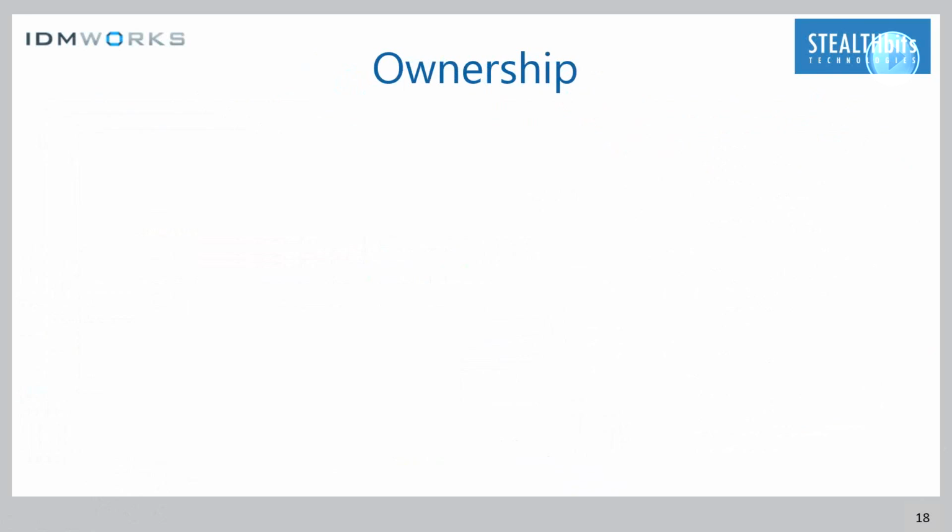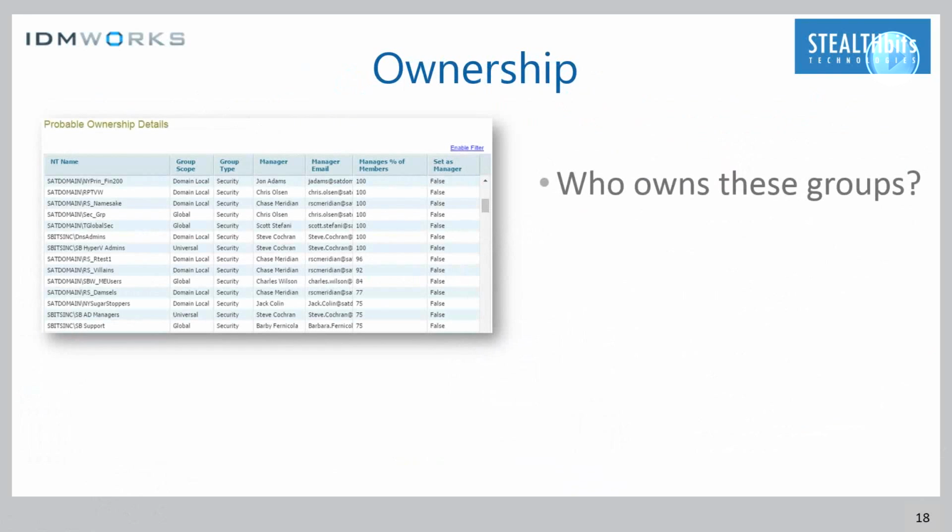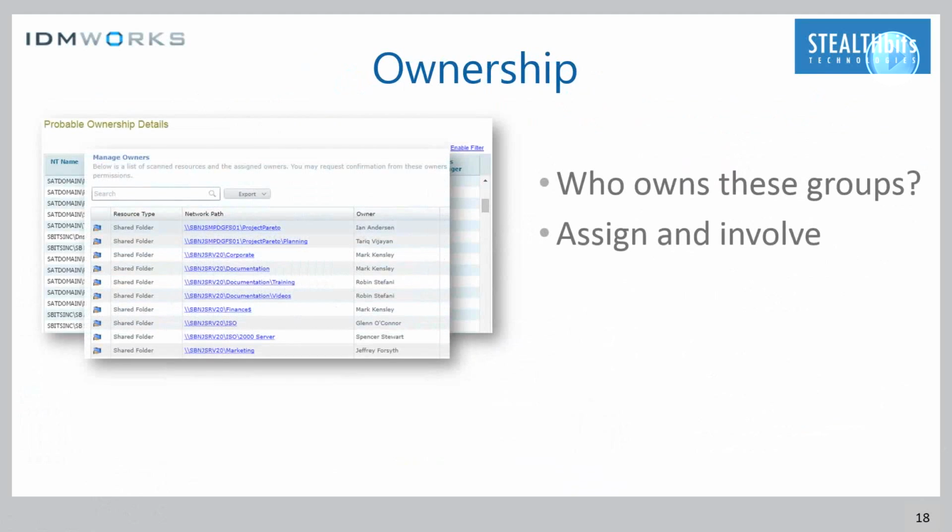The key thing here is to identify who owns these Active Directory groups. And Stealth Audit has built-in reports for identifying ownership. For instance, if most of the members of a given group all report to the same person, well then you're one phone call away from understanding who the group owner is. But just finding owners is the first step.